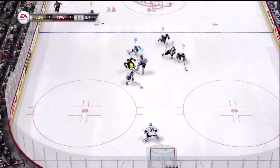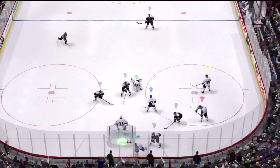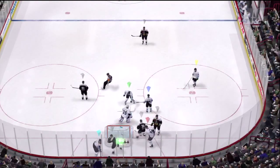Into the offensive zone. 3-on-2. Jalmerson's been a marked man in this game. I'll give him credit, man. He's got a lot of guts because he's gotten up from every one of these hits. And the buzzer ends the first period.